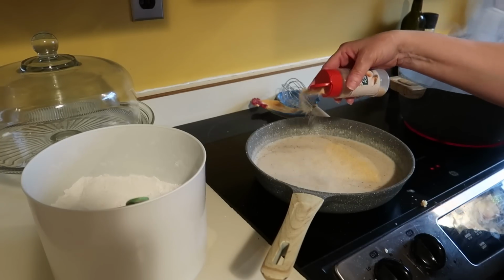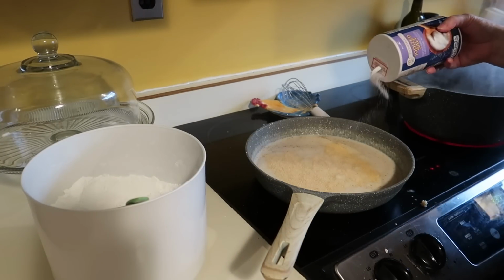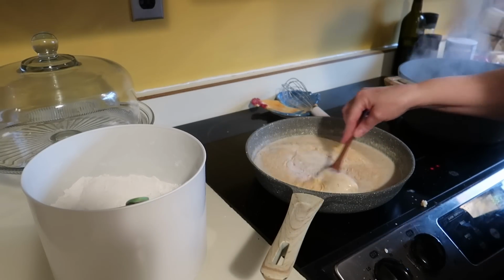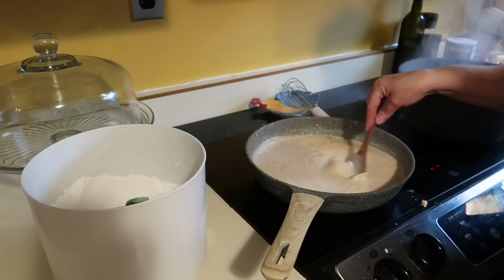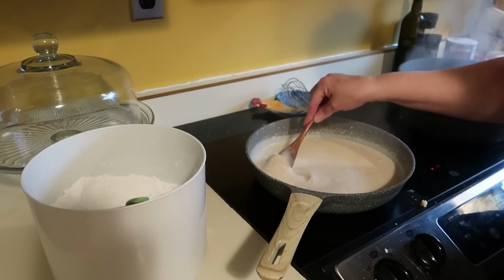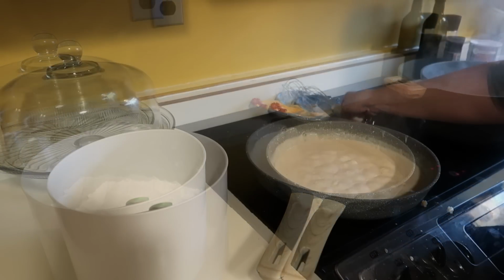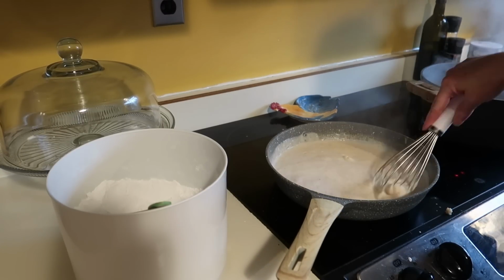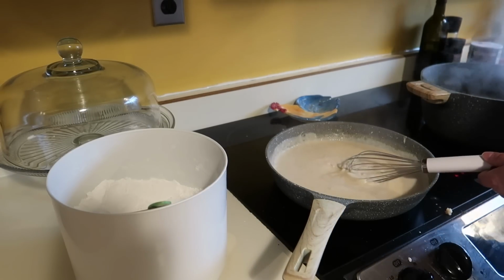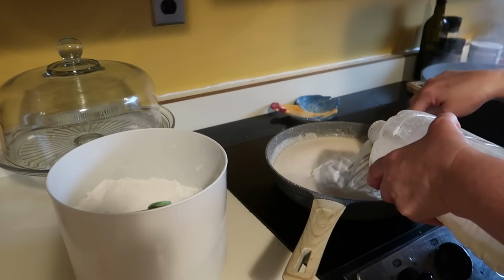I'm going to do a little bit more garlic. A little bit more salt. And then we'll try it again. This is about ready to add our cheese. Alright, so this is thick like a gravy. So now I'm going to add just a little bit more milk. Actually, thin it just a hair so I can add my cheeses, because that's going to thicken it some too. And then a little bit more milk.